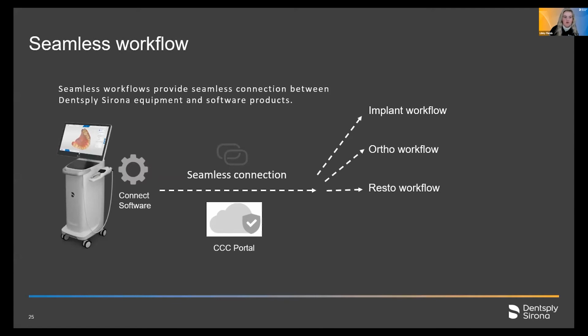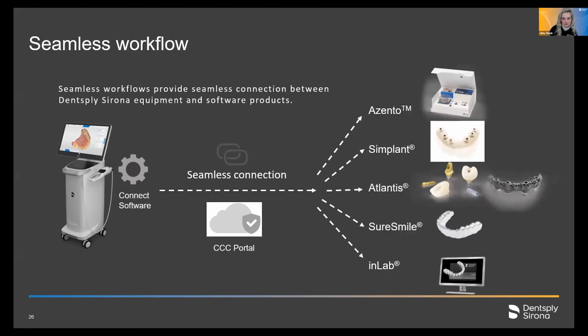So Prime Scan is just the beginning of your digital journey, and we have a seamless connection for both the implant and restorative workflow, and of course the important orthodontic workflow. So our digital solutions with Prime Scan span across Azento and Simplant for your implant workflows, as well as Atlantis and InLab for restorative. And last but not least, we have SureSmile aligners for your orthodontic solutions.